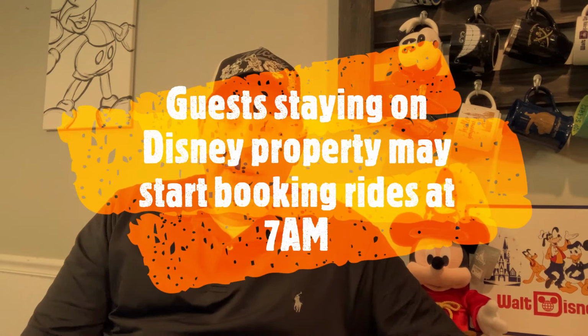And in our experience, Rise of the Resistance is going to make it to about 7:15 in the morning at the latest. So even if you get on right at 9 o'clock, not staying on property, you can't get one of these. Now, when you look at some of the other Individual Lightning Lane attractions like Space Mountain, we've been able to grab one of those late in the day, 2, 3, 4 o'clock in the afternoon. Some are still available. With Seven Dwarfs Mine Train, you're going to be somewhere in the middle. We've seen them usually run out mid-morning-ish, 10, 10:30, 11 o'clock.